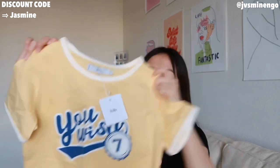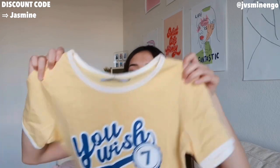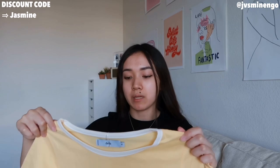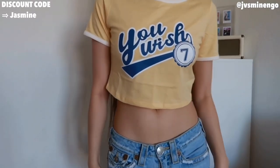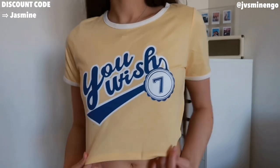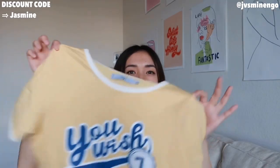Then we have another little top. This is just a crop little t-shirt. It just says "you wish 7" on it. Honestly, I was really excited about this, but it has a really boxy fit to it. It's not my favorite, so I don't know if I'm gonna keep it, but the cropness is really nice, I guess. But yeah, just a really simple top. You could wear it casually with jeans, very sporty vibes to me. I like this yellow color a lot, but I wish I got size extra small because I got size small in this and it's really big.